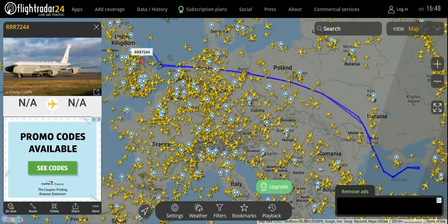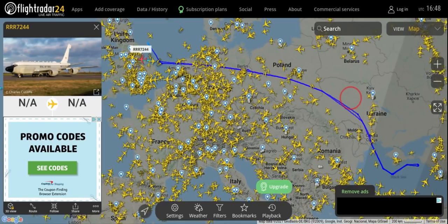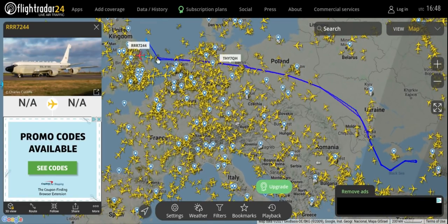It is Sunday, April 18th, 2021, and I have another breaking news alert to share with you guys on the situation in Ukraine. What you're looking at here is the flight path of another British reconnaissance plane that flew all the way to the Kerch Strait last night. And you can see the flight path here. This is a real-time flight path.